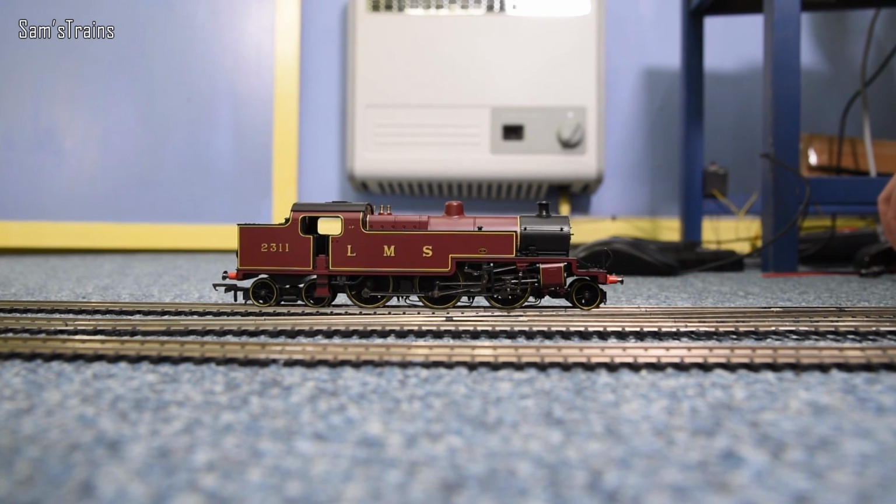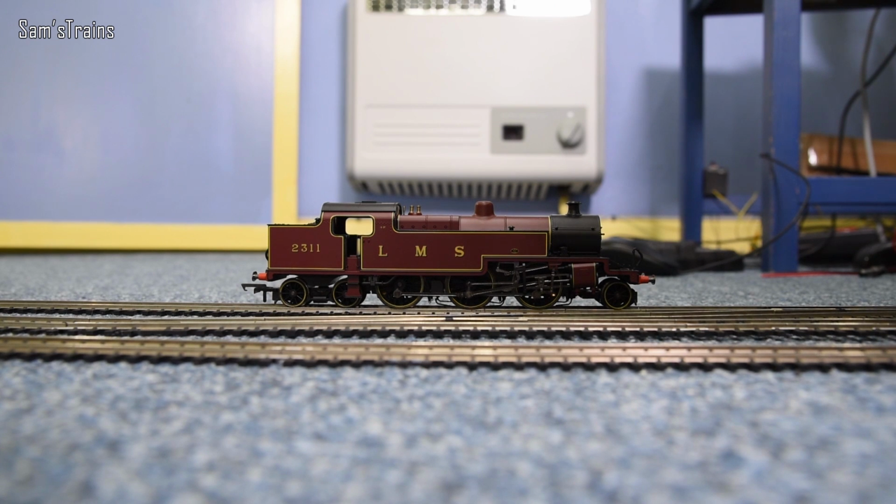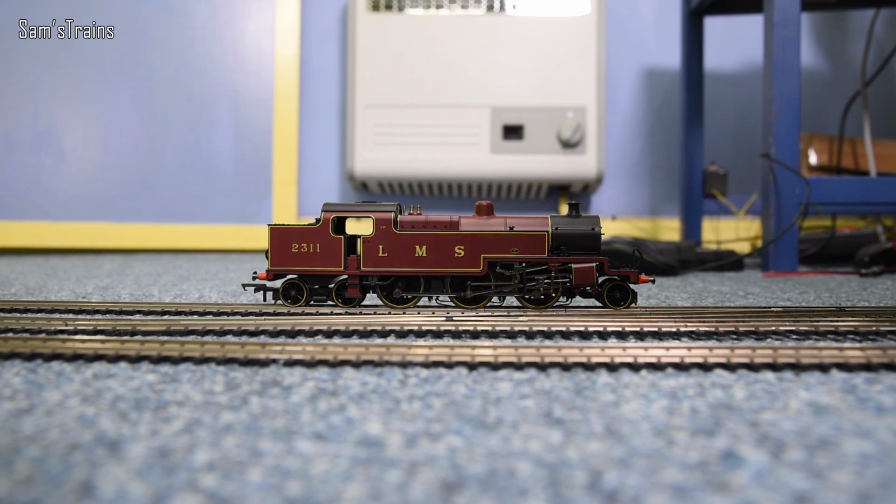And that's not the best of it. The pulling force is incredible. I measured a pulling force of 0.54 newtons, which is more than the Bachmann Class 45. It's insane, bearing in mind this loco does not weigh a lot. It weighs 276 grams, as I've said. It's incredibly light, but it just pulls incredibly well. So obviously the material of the wheels allows for an awful lot of friction. Yeah, the pulling force is incredible. There's about 32 coaches on straight and level track, which is astonishing.